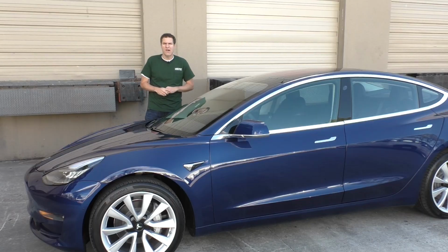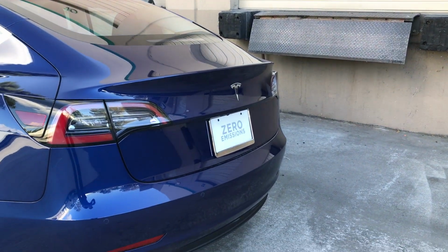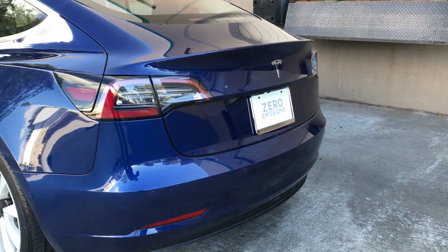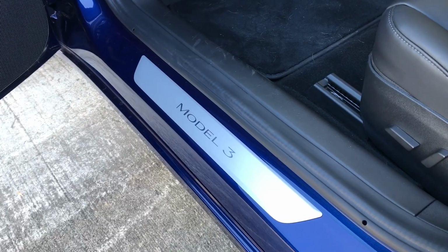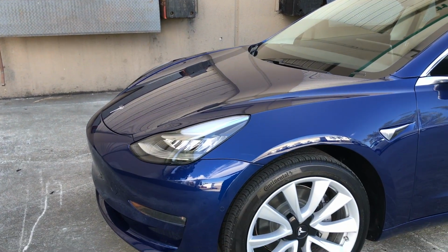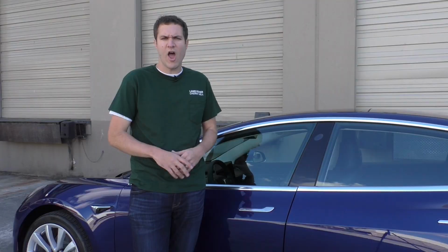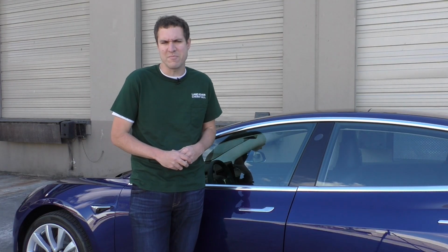Another interesting thing about the Model 3, it doesn't say Model 3 on this car anywhere. The only place where it does is when you open the doors, it says Model 3 on the aluminum sill plates. Other than that, you don't know what you're looking at. In fact, it doesn't even say Tesla. It only has the Tesla badge in the front and the back. Otherwise, nothing.